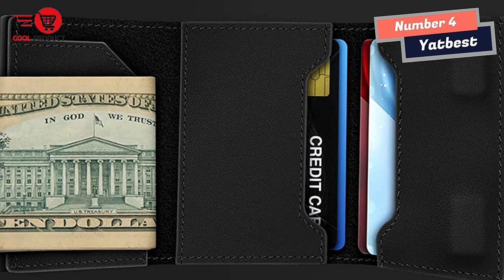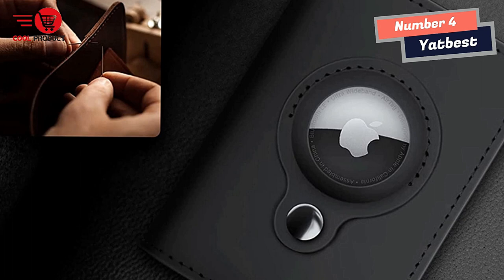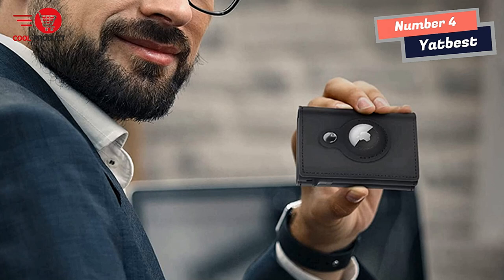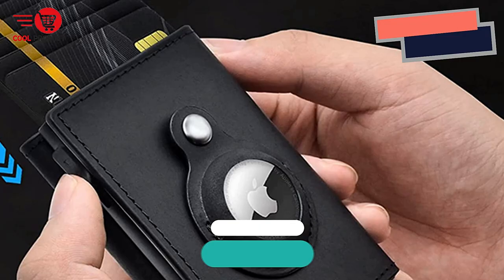With its compatibility with the Apple AirTag, finding your wallet has never been easier. Simply attach an AirTag to the designated slot in the wallet, and you can utilize the Find My app to track its location. This added security measure brings peace of mind, knowing that you can locate your wallet with ease, even if it goes missing. In conclusion, the Yatbest AirTag wallet is an exceptional accessory that combines handcrafted luxury with practical functionality. Its superior leather, larger capacity, quick access design, and compatibility with the Apple AirTag make it an ideal choice for individuals seeking a premium wallet that stands out in both craftsmanship and convenience. Elevate your everyday carry and invest in the Yatbest AirTag wallet today.